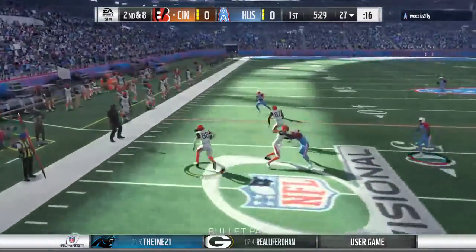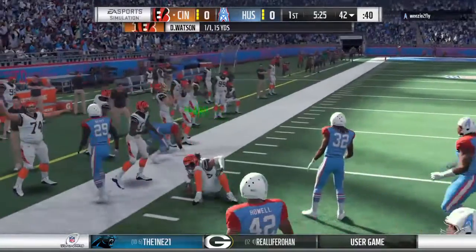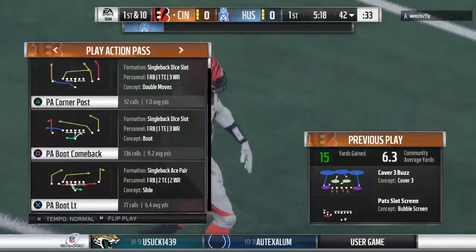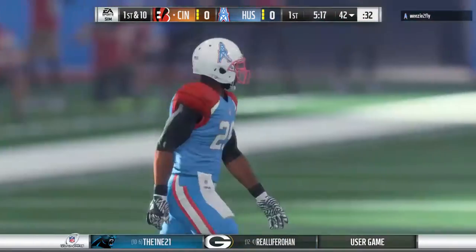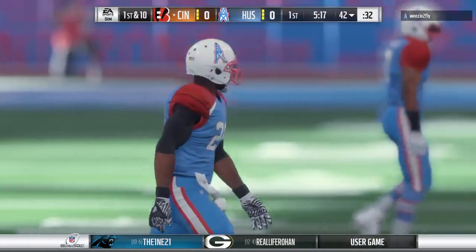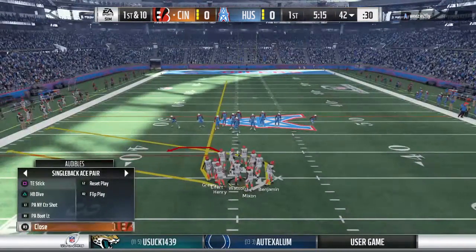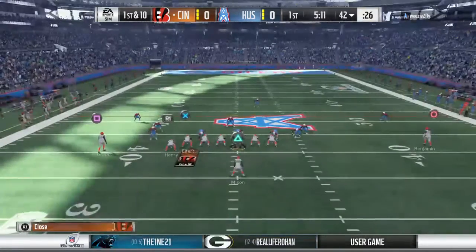To throw is Watson. Caught on the left side by Benjamin. He finds an opening past the 40, and they get him down, but not before he takes it across the 40-yard line. That one good for 15, and the Bengals get a first down. Fresh set of downs here. Let's go.